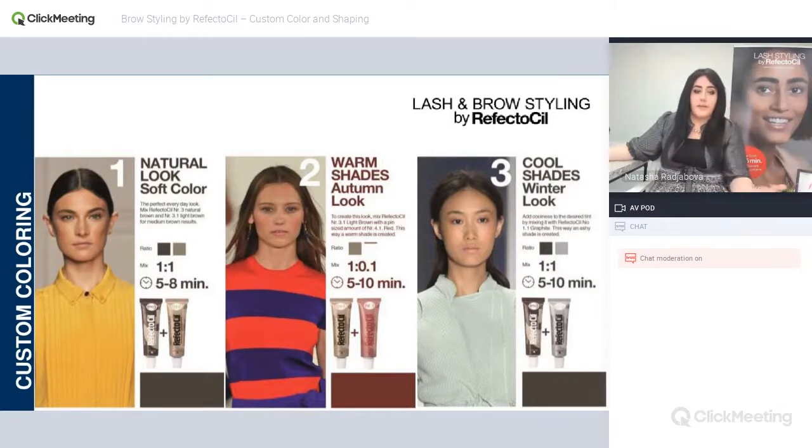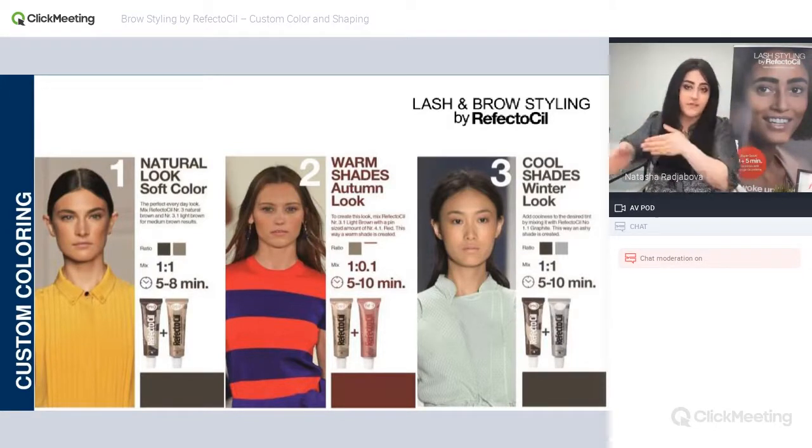Then you have your cool shades, as I mentioned, with your graphite. I love graphite. It's my best friend. I use it all the time in my mixtures. You can mix it with your natural brown, equal parts, and the timings are, say, 5 to 10 minutes. Or the natural look 5 to 8 minutes, but that's depending on what your customer wants. It's giving you that breakdown, and if it's a customer that doesn't want the full term of the timing, then you can choose in between. So it's giving you that option. Obviously, the longer you leave it, the more intensified the look gets.